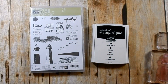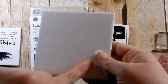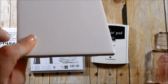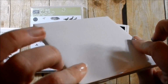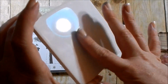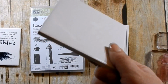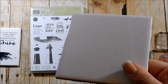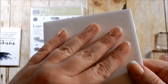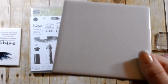Or it could be the type of tile I'm using. These tiles, I used to make coasters with some pattern paper. These tiles are the cheapo tiles that you can get at Lowe's, Home Depot, any home improvement store. They are shiny, and they're like 13 cents a piece. I have a ton of these from my little coaster making days, so this is what I'm using. I have seen on Pinterest people using a matte finish tile, a tile that has a little bit of texture.